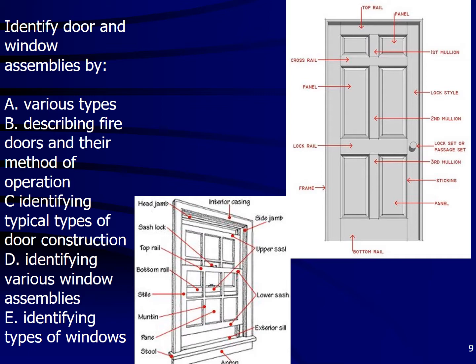Once you've cleared the structure and identified that the fire is either out or non-existent, the only way to get the door to stay open again and reattach to the magnetic locks is to reset the fire alarm and have the panel cleared. Once that happens, the doors will go back to normal operation. If you have any questions on fire doors or more questions about windows and door construction, by all means bring it to class and we'll discuss it.